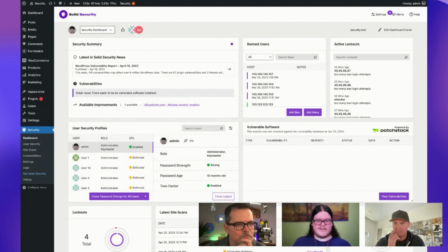For sure. So we're going to go over 2 pages in Solid Security today. We're going to start with the dashboard, and then we're going to take a look at a brand new page, which is the vulnerabilities page. The security dashboard is a feature that we introduced back in iThemes Security, I think 4 or 5 years ago now. And it was envisioned as a place to give you a snapshot overview of what's happening on your site.